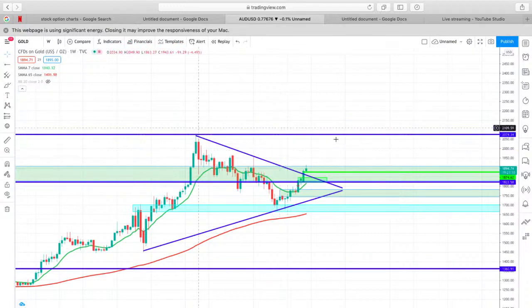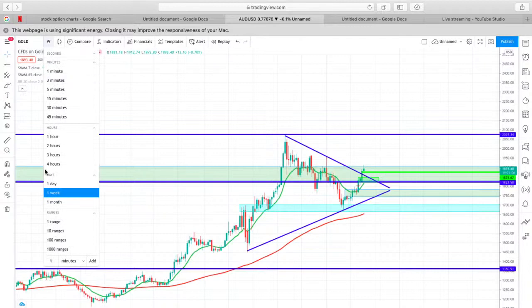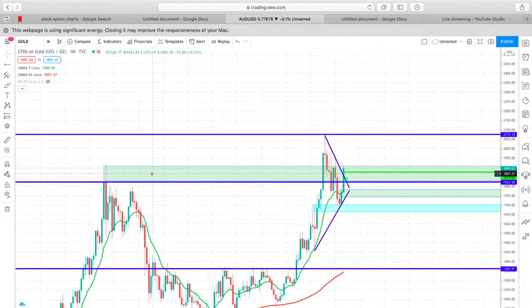So we're still in that little green zone, and I think that green zone was pretty much this high over to the left. Yep, so this was the previous all-time high of the monthly chart. That's what this zone is, and we pretty much came and retested that top area.